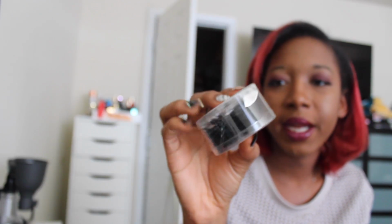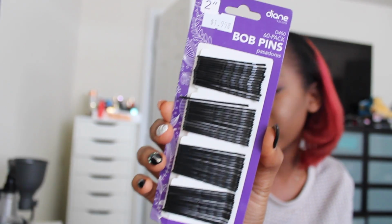The next item I grabbed was the Annie hairpins, and I just grabbed these because it was $2 for 100 hairpins, again just to kind of help me with my hairstyling. And I like the container, it's really small and petite, so it'll make it easy for storage. And then the last thing I grabbed from the beauty supply store was some 2-inch bob pins, so just a little bit shorter than the other ones for different kinds of hairstyles.